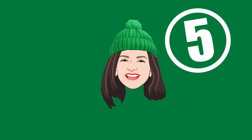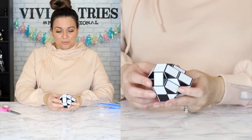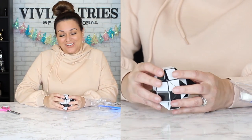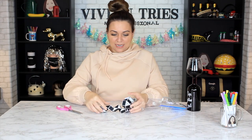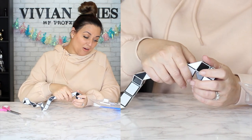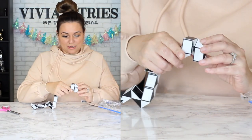Vivian heads. Number 5. Magic snake. Is this not like a toy when we were growing up? Do you remember we made an elephant, not an elephant, but like a giraffe? Oh my God, it's a magic snake. You see, this is how you make a lizard, a snake. You can make a frog, a giraffe, a teapot, a heart, a flower. Girl, all kinds of things. You'll be here for hours and hours.